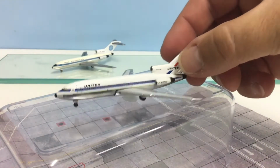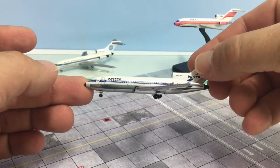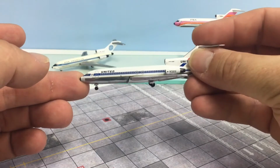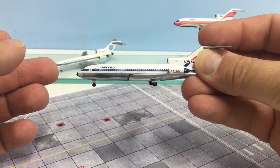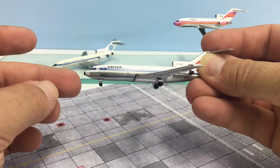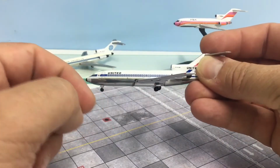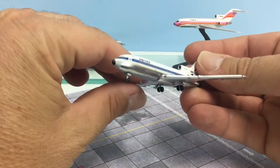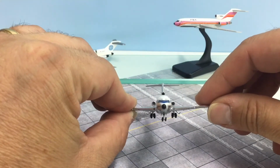The 727-100 obviously looks very much like the 200 in most ways. The nose on this mold is really nice. Aeroclassics Boeing noses are generally very good, and I like this one quite a lot. I also like the undercarriage. Yes, it's the Aeroclassics simple-ish style, but especially at the rear main gear, the doors are really good on their 727. Well, both the 727s, but the 100 looks nice. On the front, it looks great.